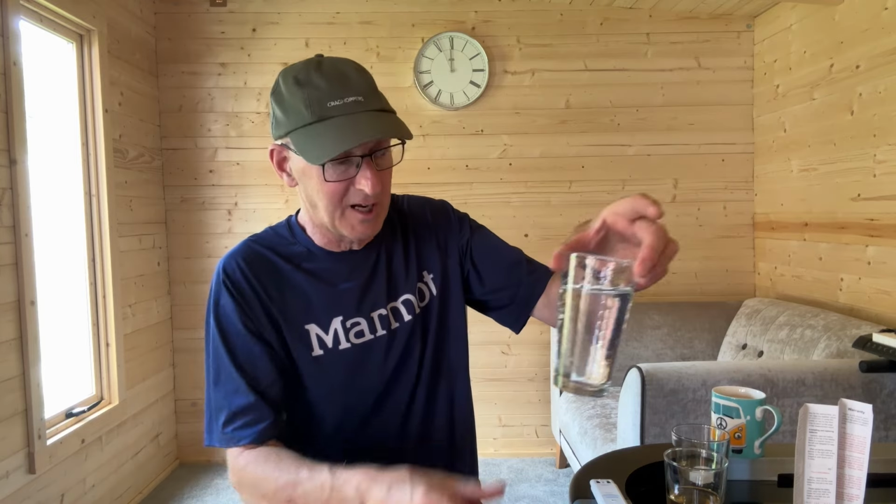I mean, it tastes nice. I'll drink it. It tastes nice. It looks clear. And yet that tester is saying there's bits in it. Now, obviously, I've put the chart in the pictures, which shows what the various readings mean.